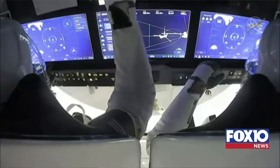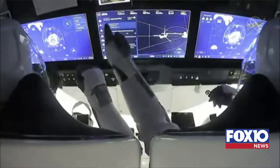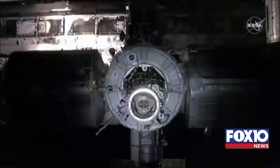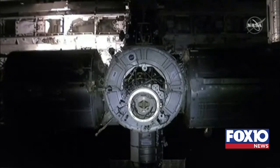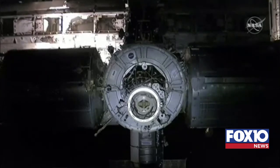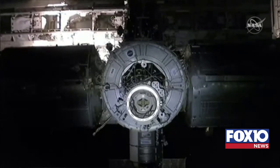The vehicle can still abort if necessary, but as we said, everything continuing to look good for Crew Dragon, ready to depart waypoint 2. And the final approach has begun. Crew Dragon moving in toward the International Docking Adapter on Node 2. Kate Rubin standing by on the International Space Station, monitoring their approach. And this should only take approximately 5 minutes. So not too long.